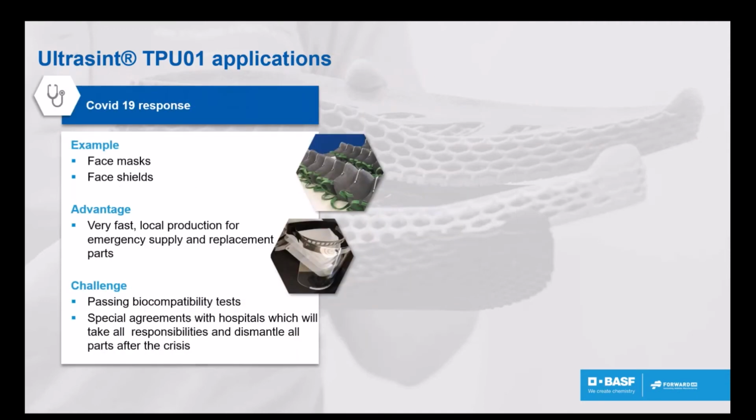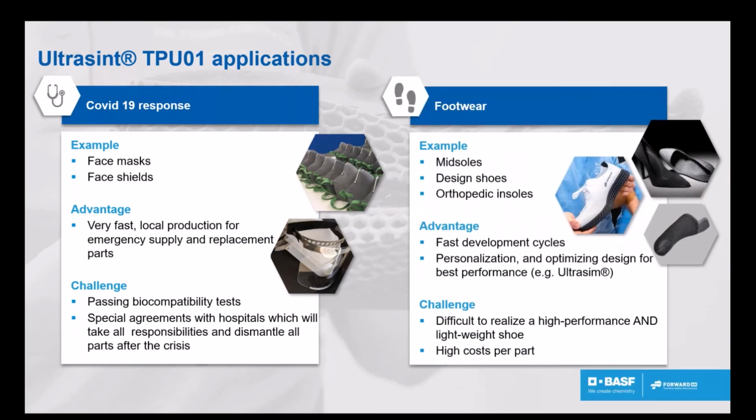To be a bit more specific, we did support, for example, COVID-19 activities for face masks and components of face shields. The advantage here was very fast local production for emergency supply and replacement parts. The challenge we faced was to pass biocompatibility tests with a short given lead time. Therefore, we had to do special agreements with hospitals, which will take all responsibilities and dismantle all parts after the crisis.